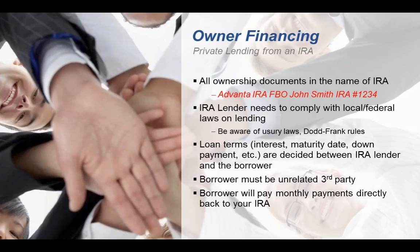So how does this look? John wants to buy a property, buy a mortgage loan. It's important when you're buying in an IRA that the ownership is titled in the name of the IRA. If you're doing lending in your IRA, you need to make sure that you are complying with local or federal laws on lending, whether there's usury, Dodd-Frank concerns, other rules that you need to make sure you're aware of. The loan terms, the interest, maturity date on a loan, how much you want for a down payment, all those terms that go into making a loan with your IRA account are decided between you as the IRA lender and your borrower. And that borrower must be an unrelated third party. Ultimately, the borrower is making their monthly mortgage payments back to your IRA account.